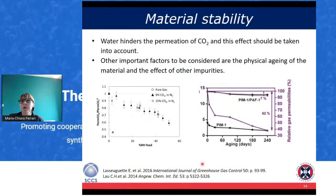This is because, for example, if we think of water, it hinders the permeation of CO2. There is a competitive effect between the two in the permeation. If you look at some of the data that we've taken in the lab, if you take CO2 and you start increasing the amount of humidity in the feed, you have a decrease in the permeability of CO2 compared to the dry stream. And that's quite dramatic and would have a very dramatic effect on your process design.